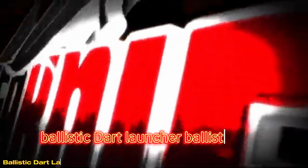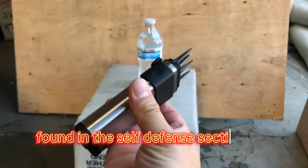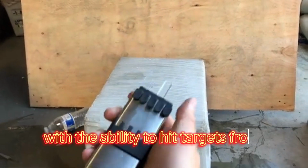Ballistic Dart Launcher. Ballistic dart launchers may look like toys at first glance, but they pack a real punch. Found in the self-defense sections of many online stores, these launchers are surprisingly effective tools. With the ability to hit targets from over 9 meters away and a solid accuracy at 6 meters, they're much more than just fun gadgets.